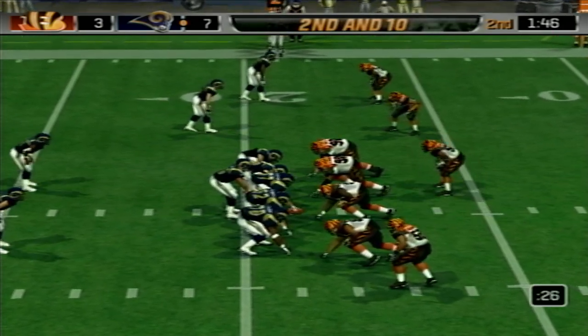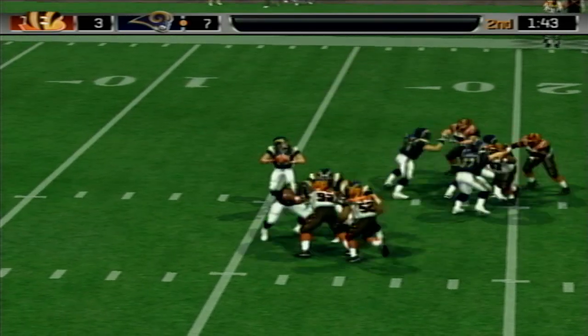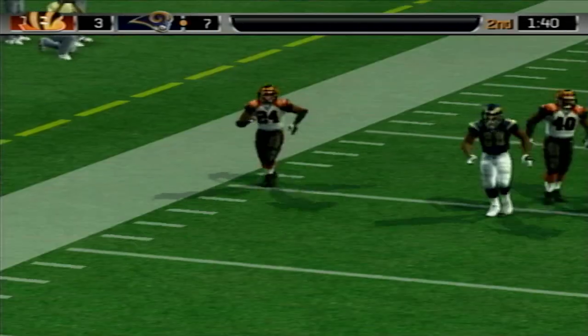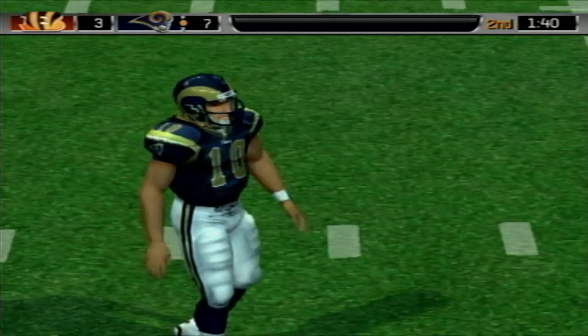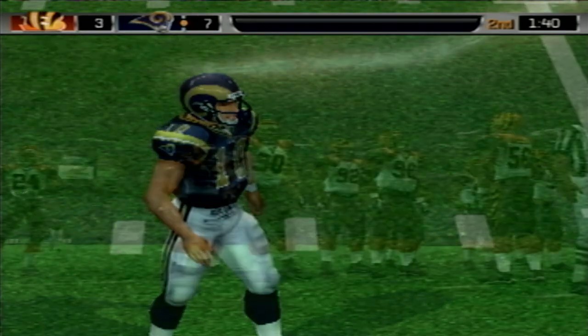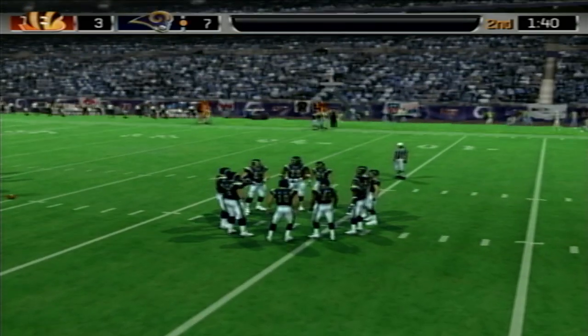Holt is on the right of the formation. Dropping back. Gets the pass off. Incomplete pass. Bruce was the guy they were trying to throw to deep. Third and long now. Let's see what kind of a pass play they go with to try to convert.